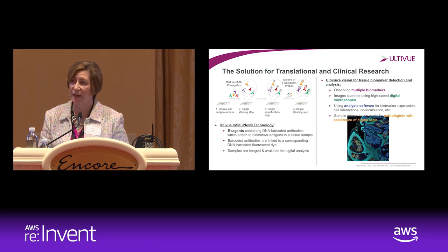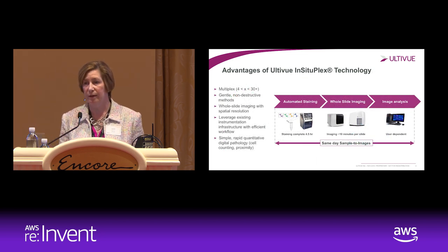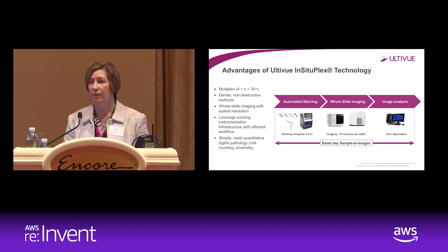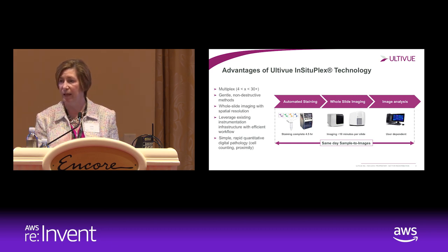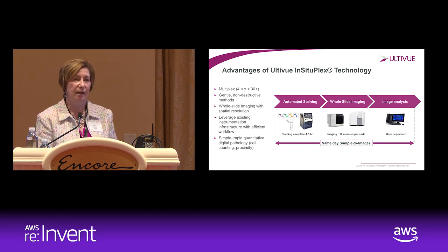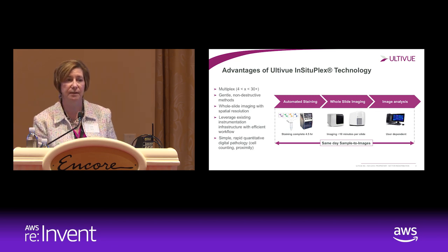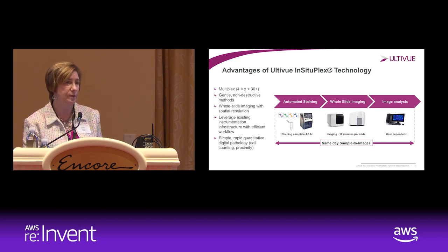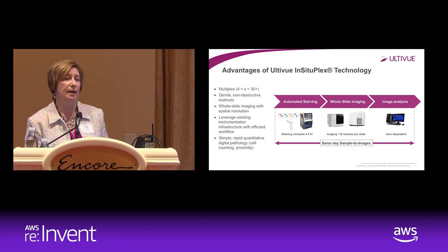So in terms of advantages of our technology, one of the big advantages is that we support multiplexing. So in a single step, we can detect multiple biomarkers versus the current process, which is lengthy and manually intensive. We can detect multiple ones and tighten that up. We also have the approach that we use for attaching the antibodies to the biomarkers and the fluorescent probes is non-destructive, so it doesn't deteriorate the sample in any way, and that can then be used for further analysis.